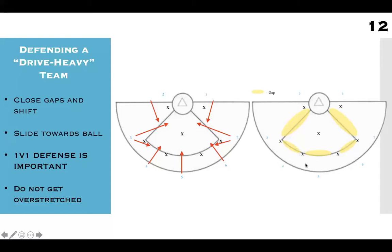So you want to hold strong. You don't want to overstretch the zone. Overstretching, if no one else can see what's happening, it's just going to leave vulnerabilities in that zone.